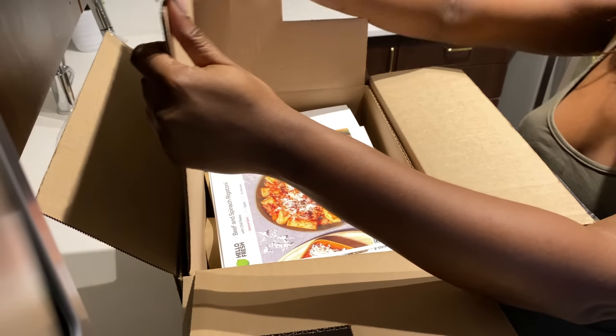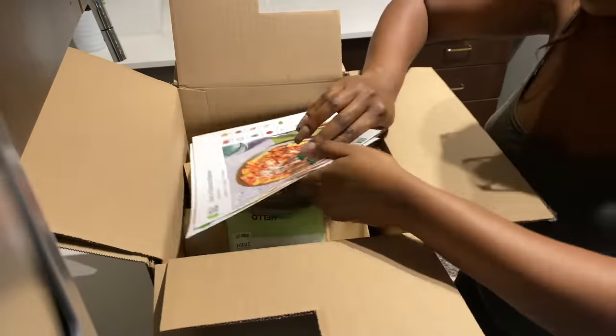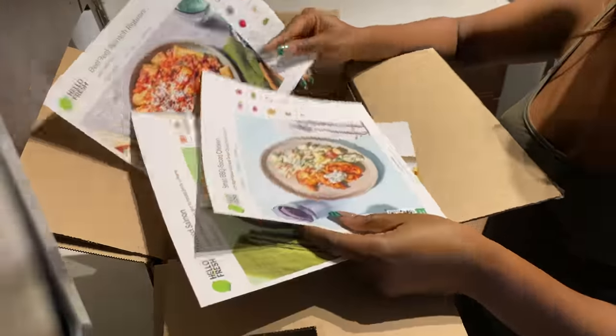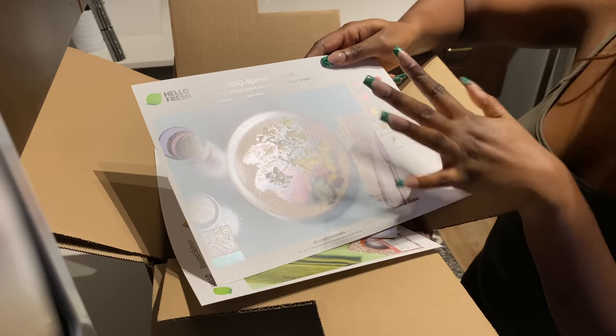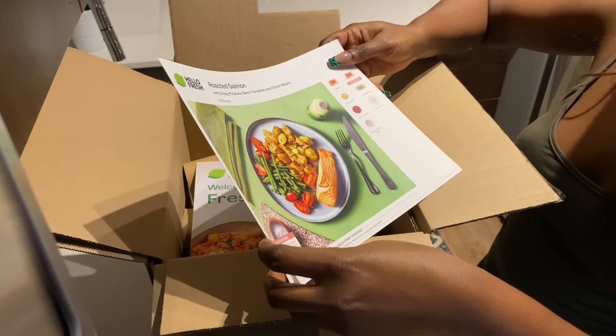Okay, you're gonna be hearing a lot of drilling sounds because baby's working on this stuff. But yeah, this is how the box came. It shows you the meals that you ordered, and I ordered beef and spinach rigatoni, smart barbecue spiced chicken. I thought it looked good, so we're gonna try that as well. Roasted salmon with crispy potatoes.